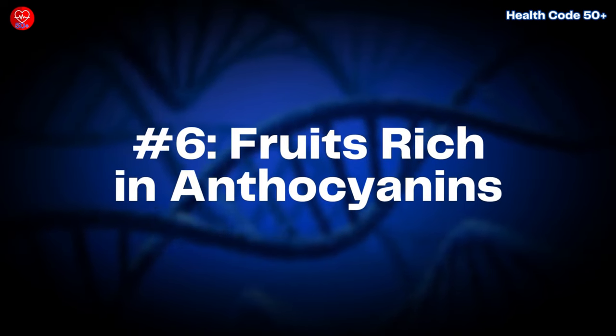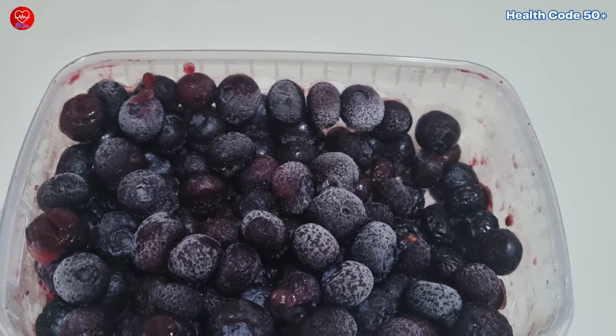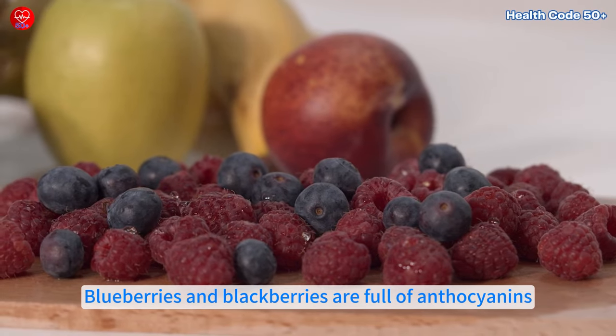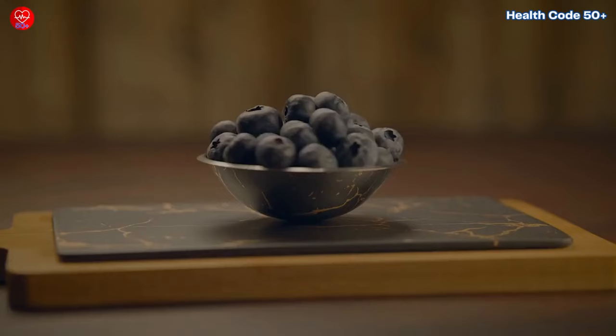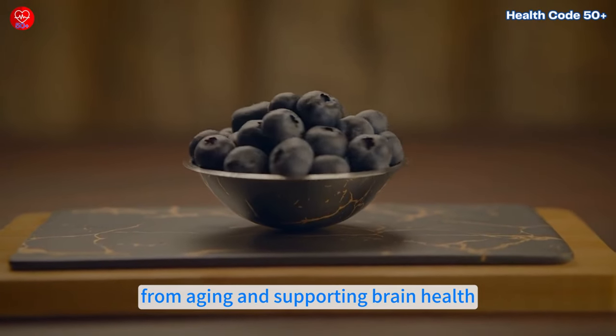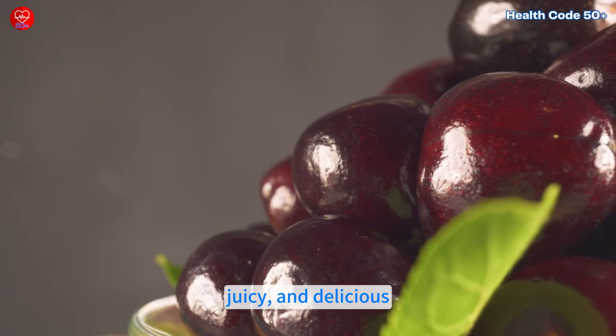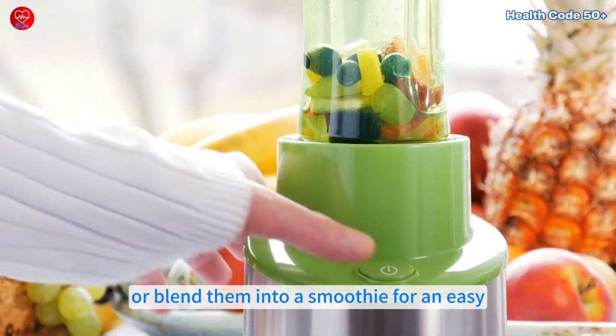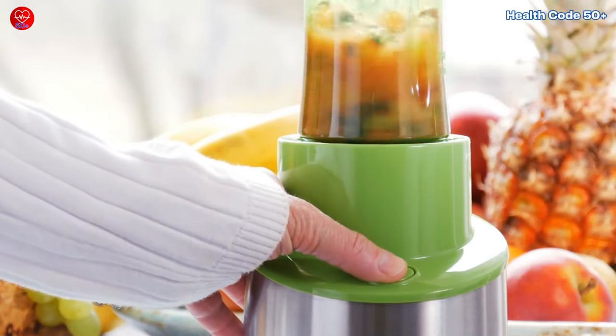6. Fruits rich in anthocyanins. Who doesn't love berries? Blueberries and blackberries are full of anthocyanins, which give them that deep, rich color. These antioxidants are amazing for protecting your cells from aging and supporting brain health. Plus, they're sweet, juicy, and delicious. Eat them fresh, toss them into yogurt, or blend them into a smoothie for an easy, nutritious snack.